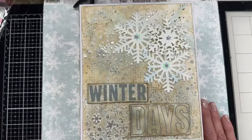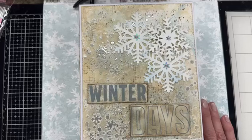We have a Penny Black word class, kind of Valentine, but general sayings and stuff that's going on today, and the Fun Folds class with Lori this afternoon. There's room in both, so if you wanted to join us, just give a call real quick and we can tell you what you need to bring. We'd love to see you.